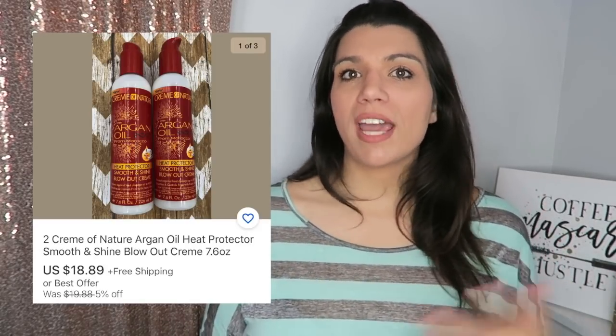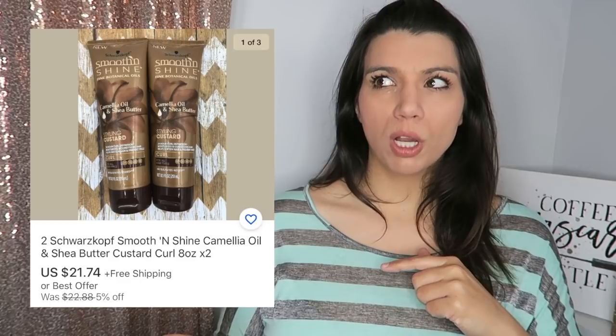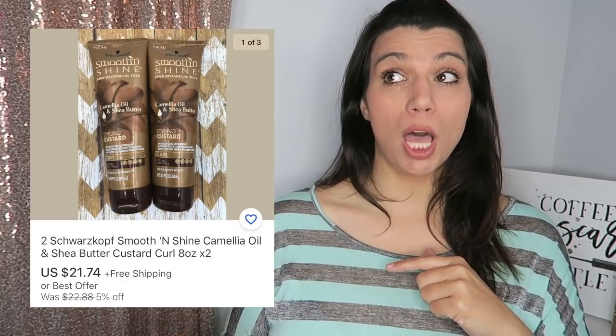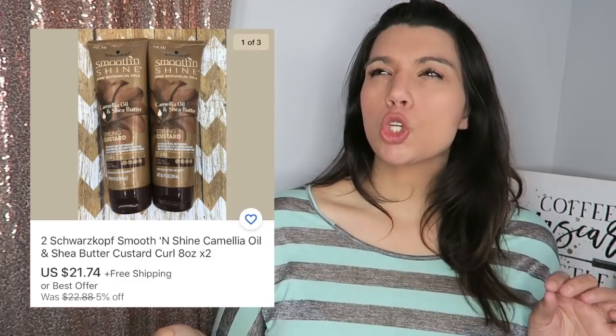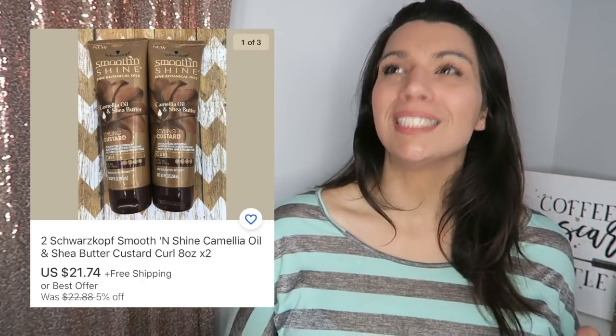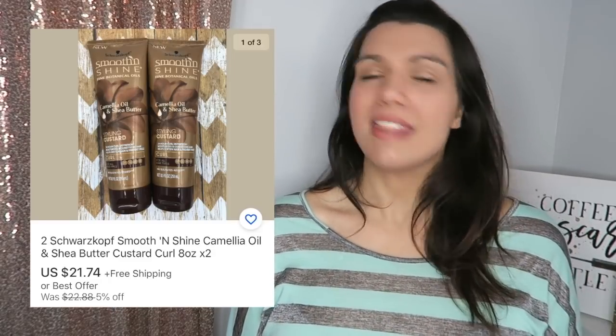These Cream of Nature heat protectant creams. So it's like a hair cream for blowouts, but they won't sell. So the price comps on a single one weren't very good, so I figured I could get more profit in the transaction if I sold two instead of just one at a time, but they won't sell. Same thing with these Schwarzkopf Smooth and Shine Shea Butter Custard. As funny as it is, they won't sell.